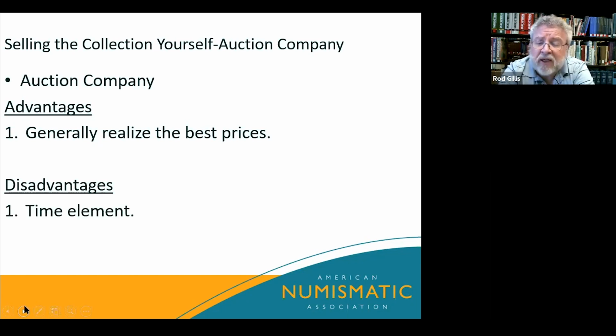What are the disadvantages? Well, there's a time element. So if you have coins that you wish an auction company to sell at one of their auctions, they're not going to have an auction the very next day. There will be weeks, maybe even months until their next auction. And so you'll need to wait for that time.